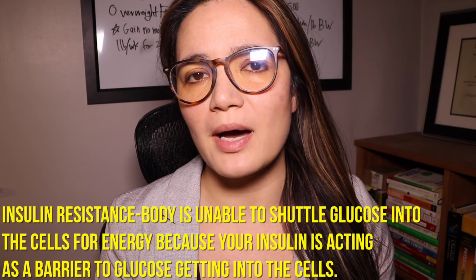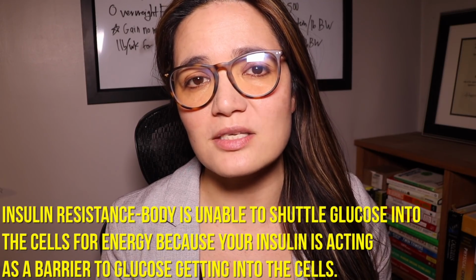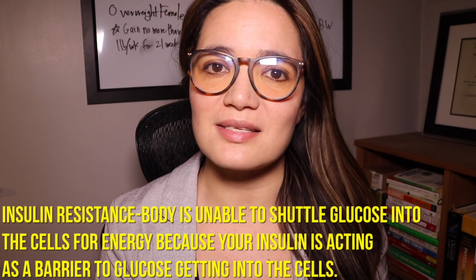Insulin resistance is when your body is not able to properly shuttle glucose into the cells for energy because your insulin is acting as a barrier to that glucose getting inside of the cells. If that's the case, which it is with some people, intermittent fasting helps improve your insulin resistance. And the reason for this is because your body has fewer insulin spikes when you are giving yourself a concentrated feeding window.